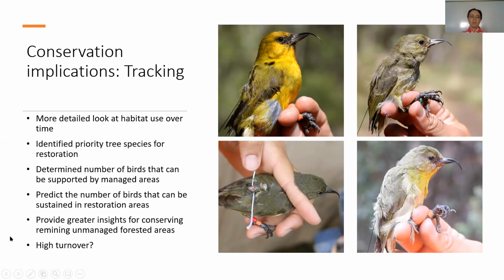So that's one thing where perhaps we could improve management techniques over time in controlling predators, and that's something that may be in the works. So hopefully we'll see this turnover rate slow down as additional management measures are implemented across the landscape.